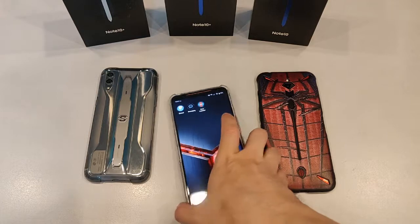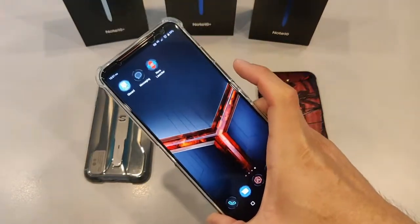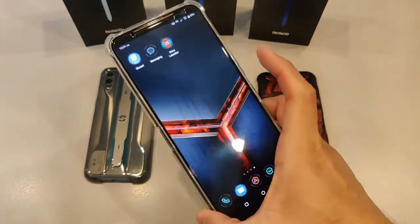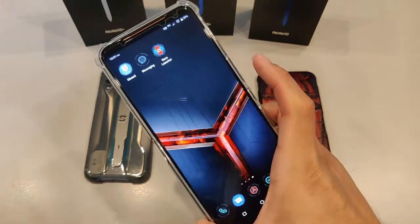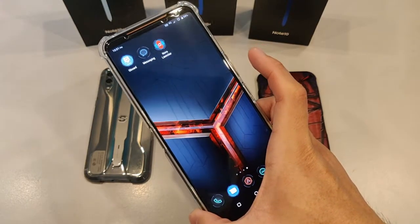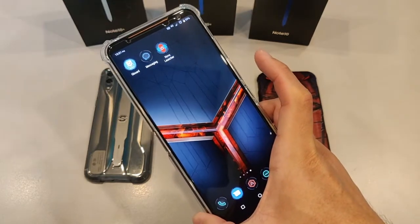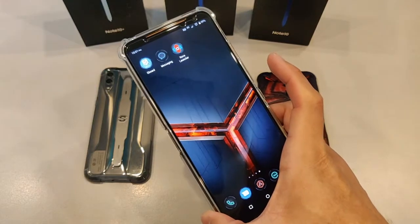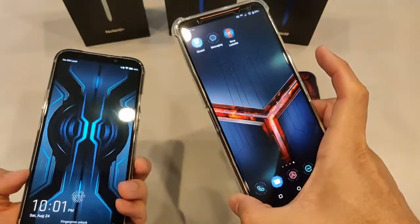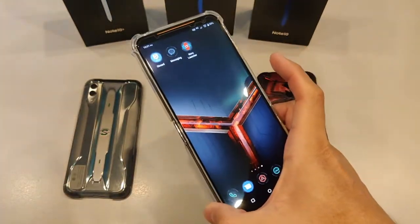Alright, so now to the part you've all been waiting for. It's a gaming phone, so can it game? The answer to that is a resounding yes. So the 120 Hz display is a game changer. It's hard to unsee once you've gotten used to it. So if you use the ROG phone as your daily driver, and then you go back to something using 60 Hz, something like the Black Shark 2 Pro or any other phone out there, the Samsung and iPhones.